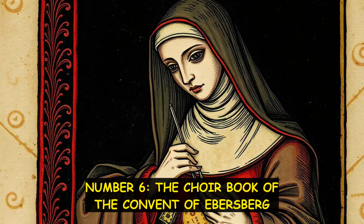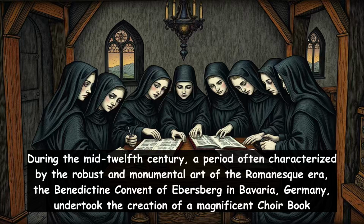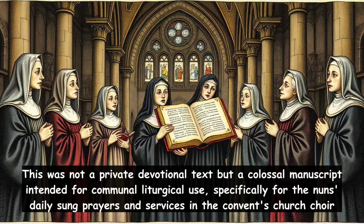Number 6. The Choir Book of the Convent of Ebersberg. During the mid-12th century, a period often characterized by the robust and monumental art of the Romanesque era, the Benedictine convent of Ebersberg in Bavaria, Germany, undertook the creation of a magnificent choir book. This was not a private devotional text, but a colossal manuscript intended for communal liturgical use, specifically for the nuns' daily sung prayers and services in the convent's church choir.